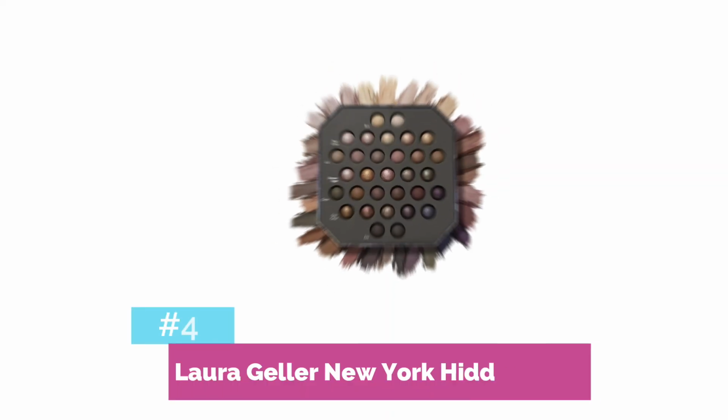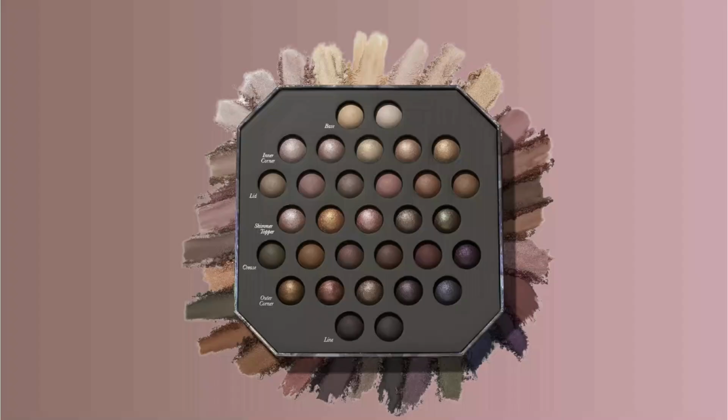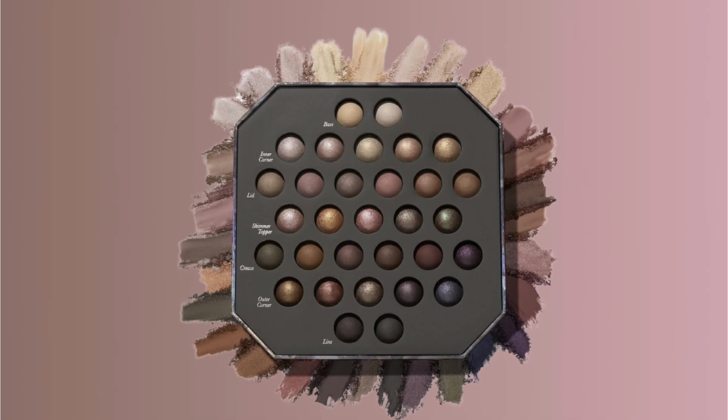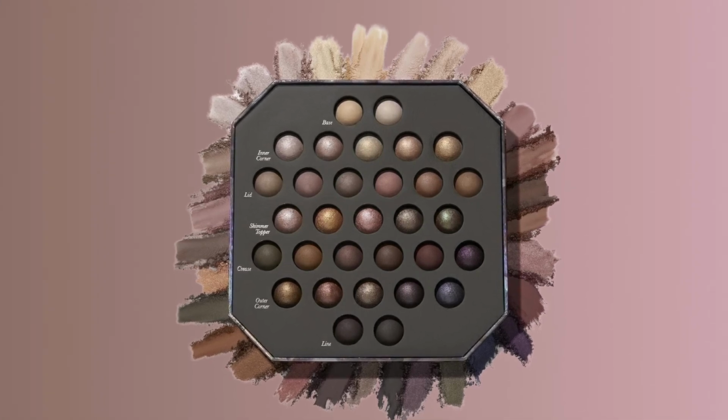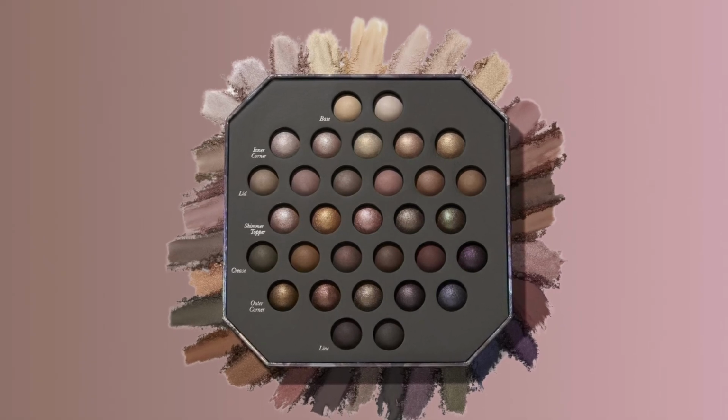At number 4 is the Laura Geller New York The Ultimate Palette Hidden Gems. The Laura Geller New York The Ultimate Palette Hidden Gems is a comprehensive eyeshadow palette that offers a diverse range of shades and finishes to elevate your makeup looks.